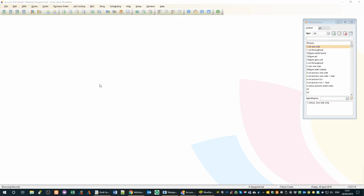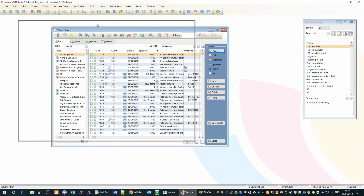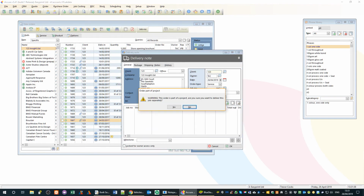And we're going to complete a job and raise a delivery note and assign it to our delivery driver. So let's come into the orders browse, and we're going to click on active jobs. So all these jobs are currently still active, and I want to now deliver one of these. So I'm going to come up to my delivery van to raise my delivery note in the normal way.